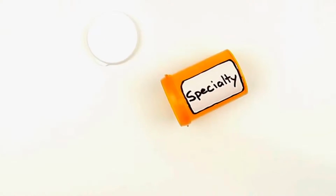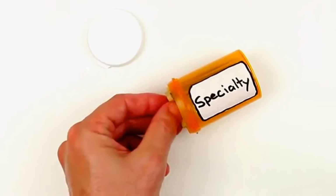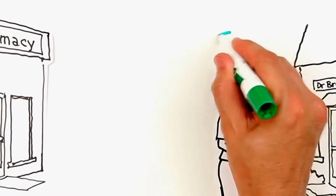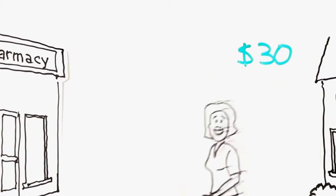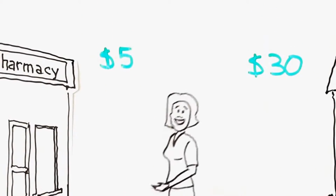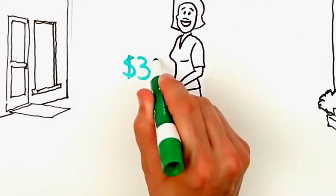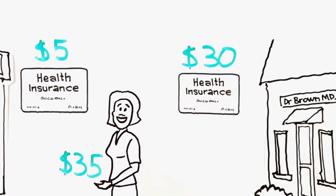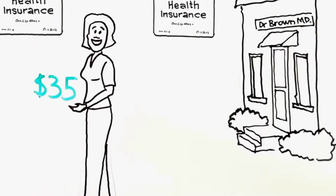Prescription drug coverage may also have copays, which can be higher for specialty medicines and lower for generic drugs. Let's say Gina goes to the doctor with a case of mono. Her doctor charges a $30 copay, and when Gina fills her prescription, she pays a $5 copay to the pharmacy. Her out-of-pocket costs are $35, and her insurance company will reimburse the pharmacy and the doctor for the difference between the copay and the cost of treatment.